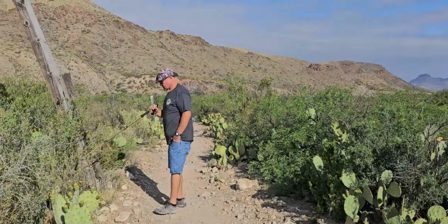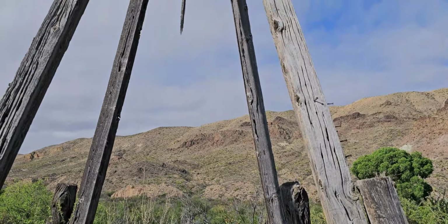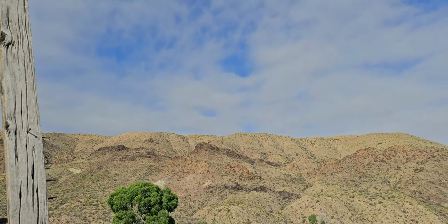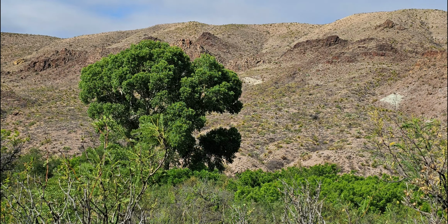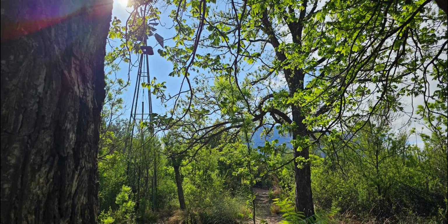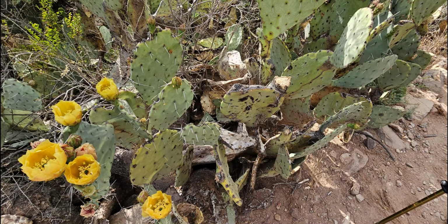Wow, there's the well part, the hole going down to the well, the pipe and everything. And these things used to pump the water up for the guy. Look at those mountains.